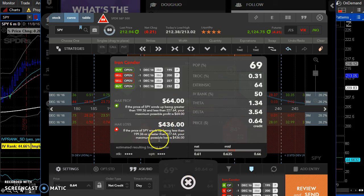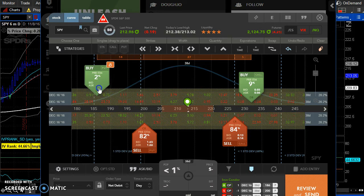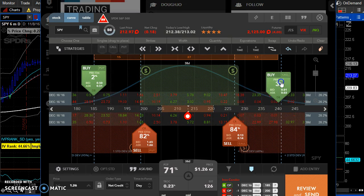See that? This is how much you're tying up with your capital. Meaning you're risking $436 to make $64. That's 10% of this. See, that's over a 10% return on your risk there, right? Now, if you do have a larger IRA account, okay, and you want to still preserve capital, move this right here to this 2 standard deviation line right here. Should say around 2%.